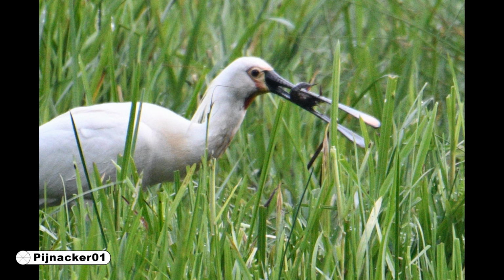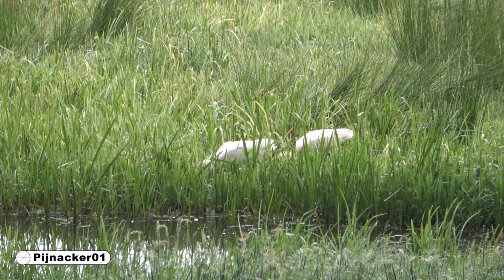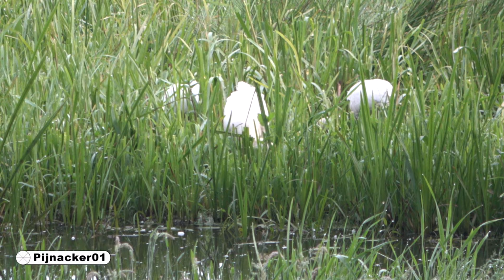Look at that. Which is good, because crayfish are not indigenous to the Netherlands, and they kind of want to get rid of them, so spoonbills are doing a good job helping. Beautiful, isn't it? They're very busy. Adult spoonbills have to eat most of their waking day.